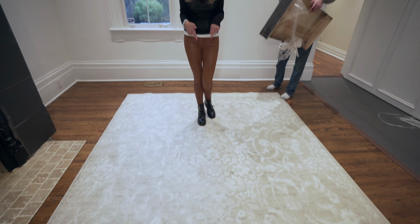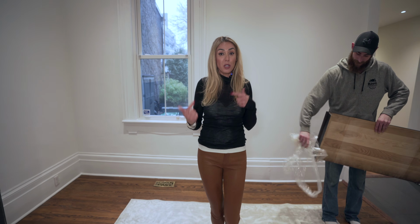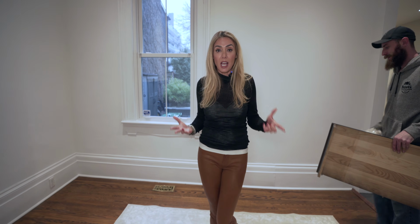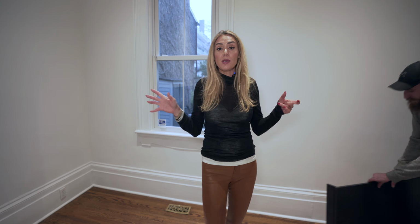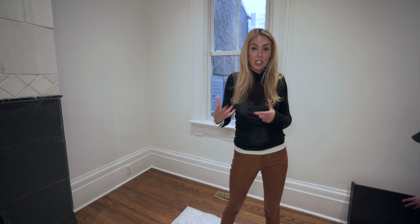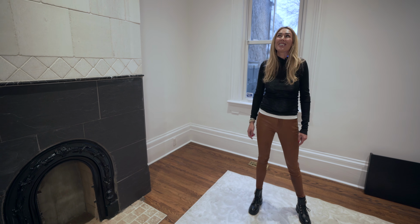I notice you have some traditional patterns in the rug. We do. So again, going with the Parisian theme, we want to mix it up between the traditional and the modern. So you will see once the furniture comes in here that we did a mix of both worlds, bringing it all together into this one fantastic dining room.